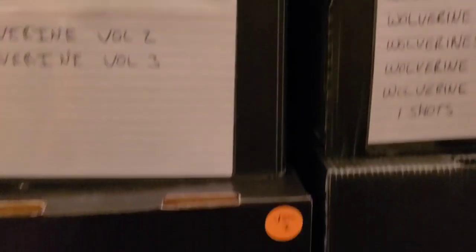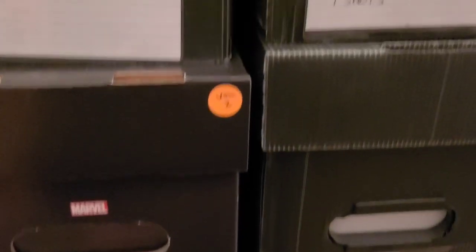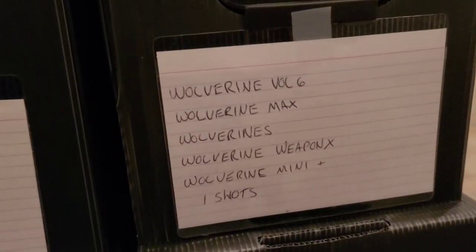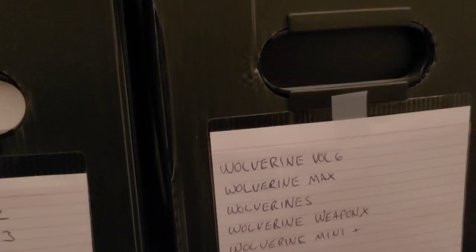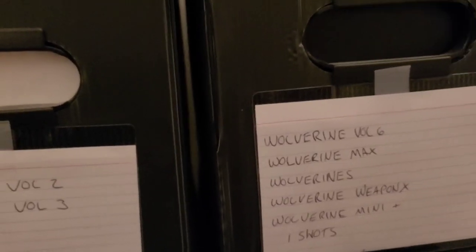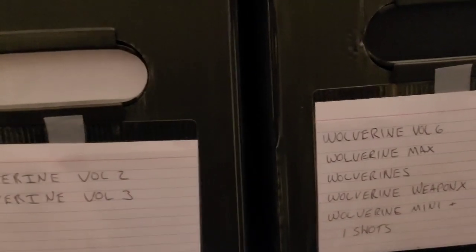Now I do have Wolverine complete. I have volumes 1 through 7, and most of the miniseries and one-shots of Wolverine. He is my favorite character, so I completed that about 2 years ago, which I'm super stoked about: I have a complete Wolverine, volumes 1 through 7.